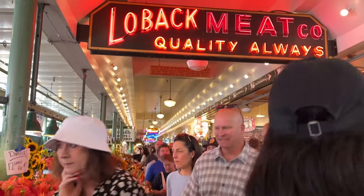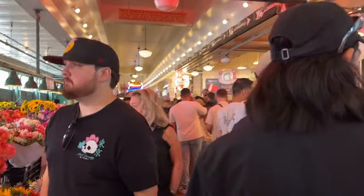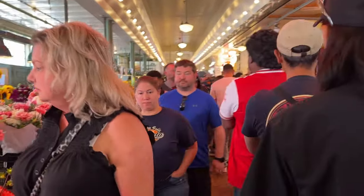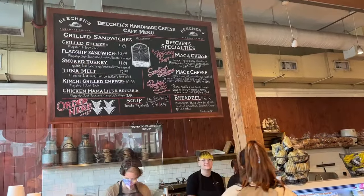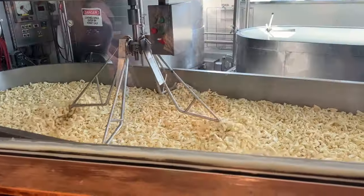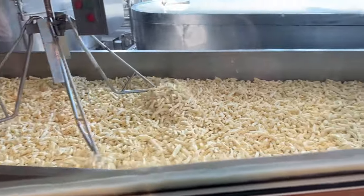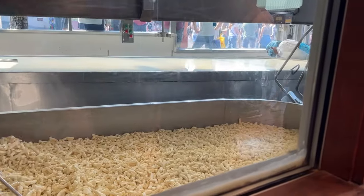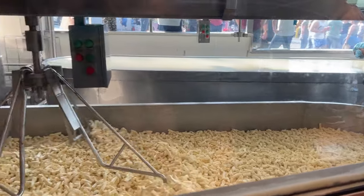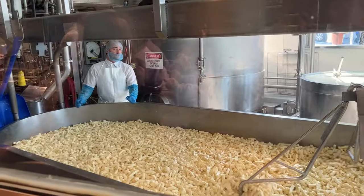Wow, so it is just a touch crowded here. There's so many shops, so many things though. But it's a little bit hard to walk through. This is where they make cheese. Look, they're just mixing the cheese curds here, and that giant vat of cheese behind this is amazing. I love that guy's job.